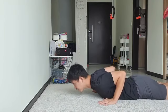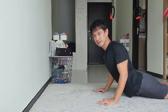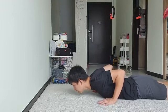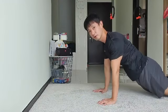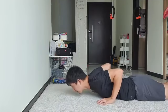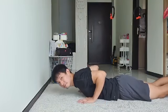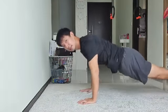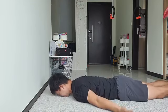And you can choose to push up this way. It's fine if this is how much strength you have. And come back down. Or you can choose to push up from the knees, in one piece, you're still doing a plank. Or you can choose to come up off the knees, right? Off the feet, this way. Okay, so here.